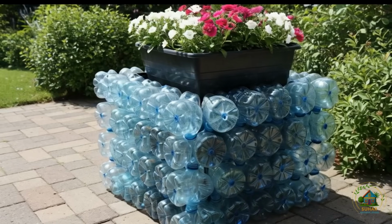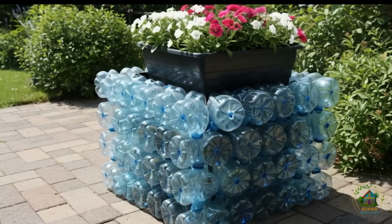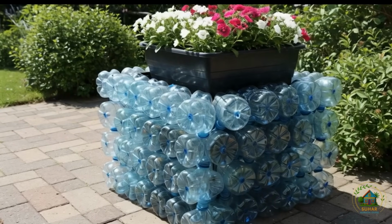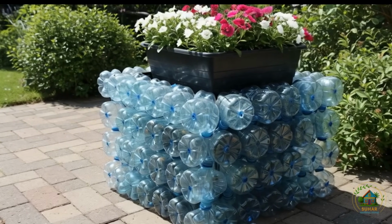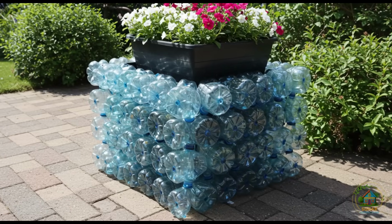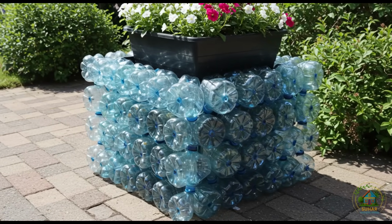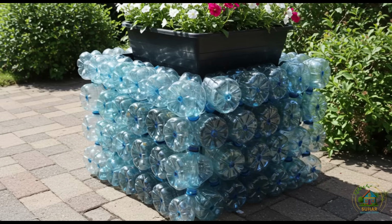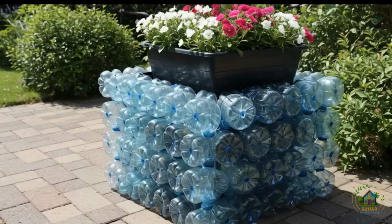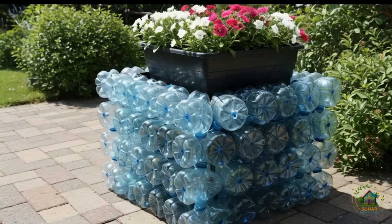With no need for fancy tools or expensive materials, this project is a perfect example of upcycling, turning trash into functional beauty. It's easy to make, low cost, and high impact. Each bottle plays a part in protecting the environment, and each blooming flower reminds us that beauty can rise from the simplest, most unexpected sources, even from things we once threw away.